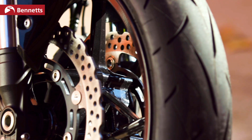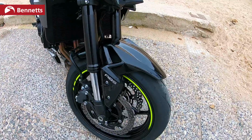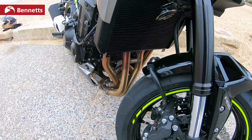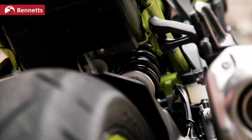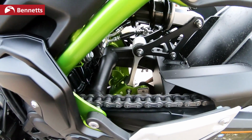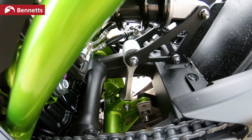300mm twin discs, that sort of petal weave effect. Nissin calipers, ABS of course, and a front mudguard that actually just about covers the radiator. What I did notice on this model is there's quite a lot of space down here at the back. So if you look underneath the seat, there's oodles of space in there. It looks like there's something missing, doesn't it?